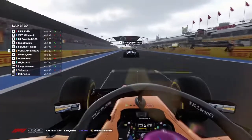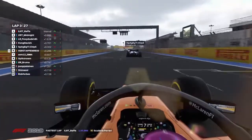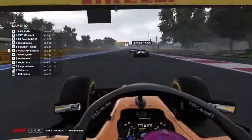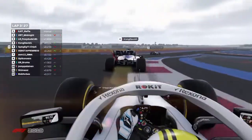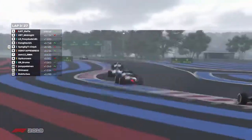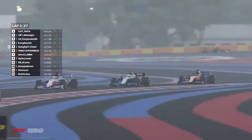As Rafa gets a fast lap with a 1:35.0. Some very good racing so far. Verstappen taking a bit of a peek down the inside of Spaghetti Chips. Doesn't look like he's going to be able to get the move there though, as on the exit of turn 2, Spaghetti Chips is right up the chuff of King David. This is going to be interesting.